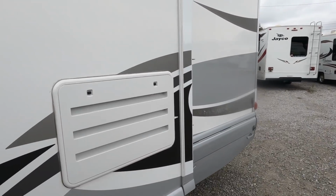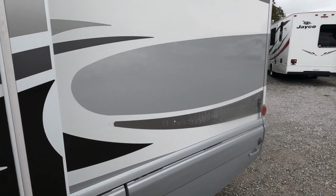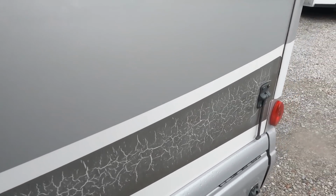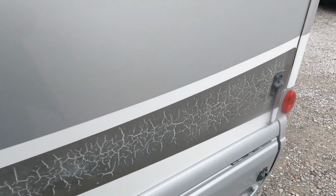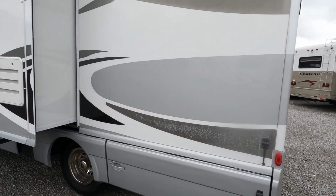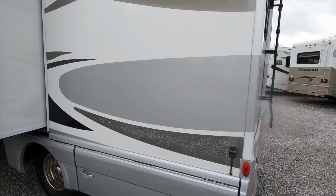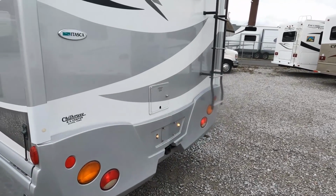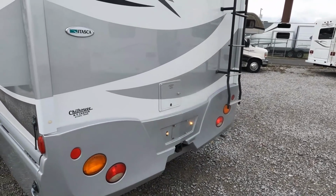It's pretty neat, guys. The only thing I've seen wrong with it is this stripe right here. It's cracked. And I'm just pointing this stuff out, guys, because it is an 11-year-old motorhome. I mean, something like that's to be expected. So far, that's the only really bad thing I see. And this was originally bought new out of Tennessee.